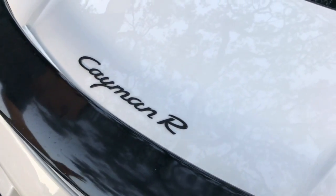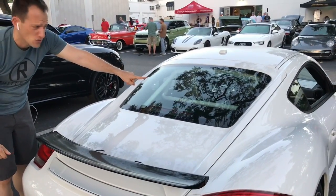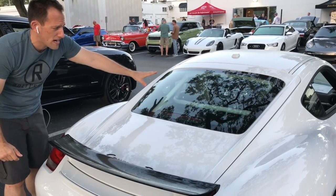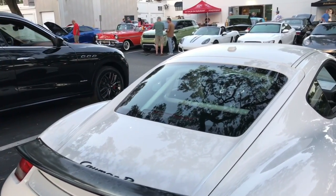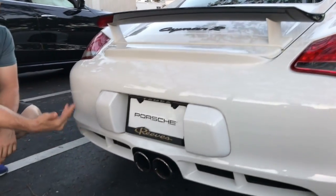That's something very, very attractive on the Cayman. This one has actually a roll cage in the back as well. It looks really good with the white on the outside, white on the inside with the black interior. And then, of course, you have that nice central exhaust outlet to hear that flat six.